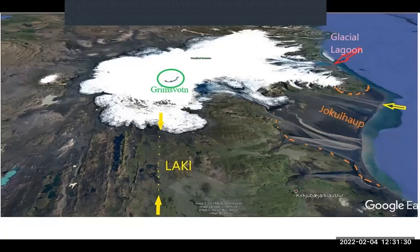The Glacial Lagoon is a tourist place. It's a meltwater place. It's been dammed by the road. Route 1 goes across there. And so tourists stop here and go out in this glacial lagoon, take pictures of the floating ice and come back. And I've seen that.